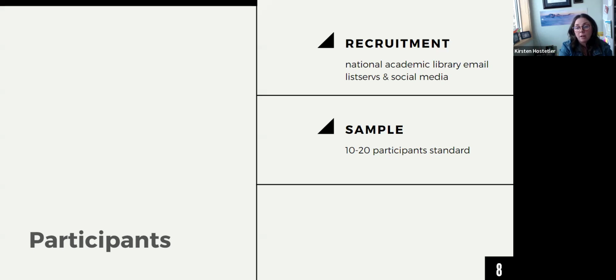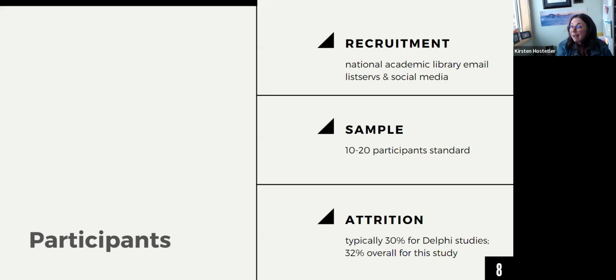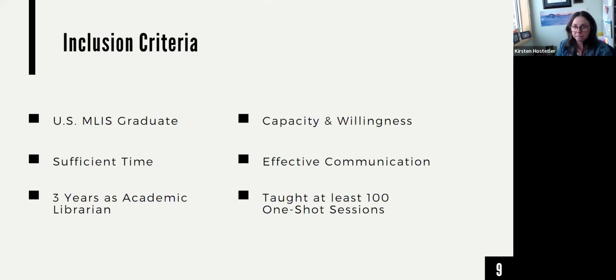So even with that smaller sample size, attrition rates can be as high as 30% for Delphi studies because of the extended time commitment it takes to participate in all the different rounds. The overall attrition rate for my study was 32%, just a little bit higher than that average, but I had 17 participants complete all 3 rounds, so it fit within that standard participant range.